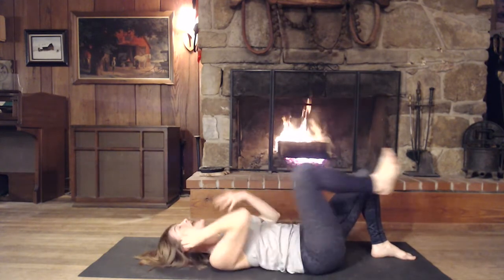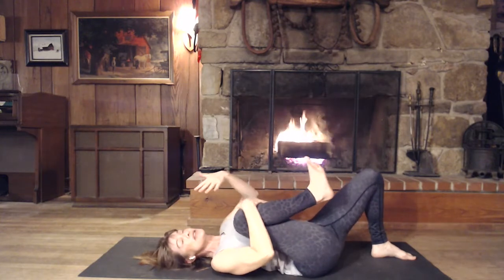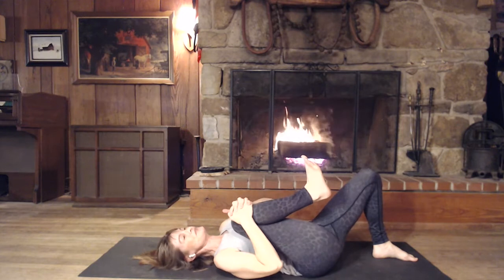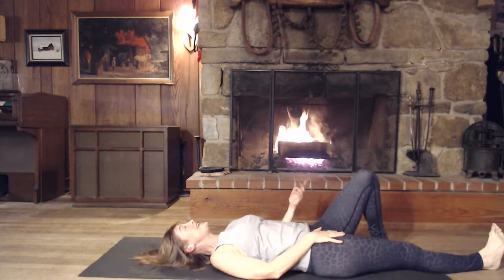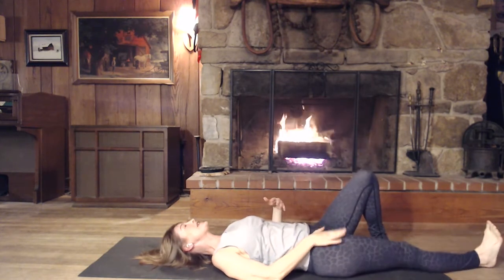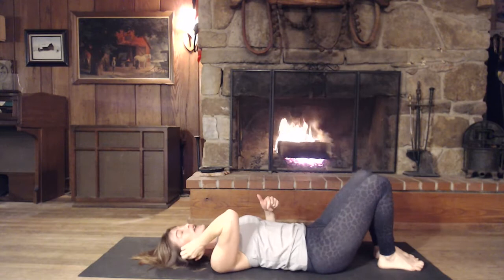I'm going to show you in a moment how this applies to the hamstrings by activating the opposing muscle group, which is your quadriceps. So we're going to do a couple more here. You're going to notice that with each time you pull your knee in, you're able to go a little bit deeper, just letting that knee come out to your side. And then relax down.